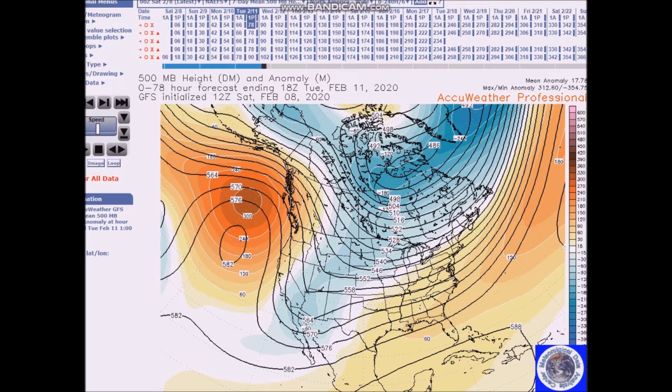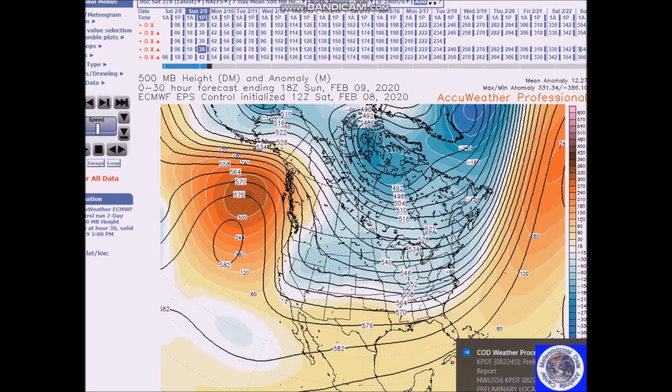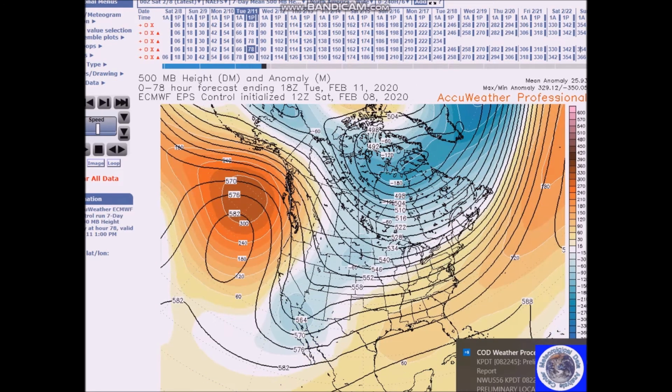Clicked on to the long-range weather forecast discussion for February 11th to 25th. And the pattern remains the same. We have a ridge forecast here over the Eastern Pacific. Let me get back to that. The mouse keeps jumping around.